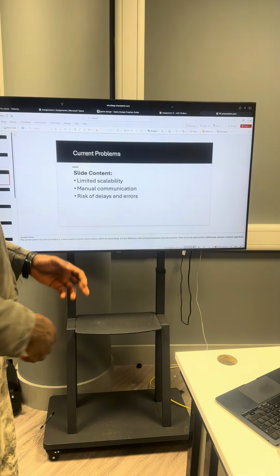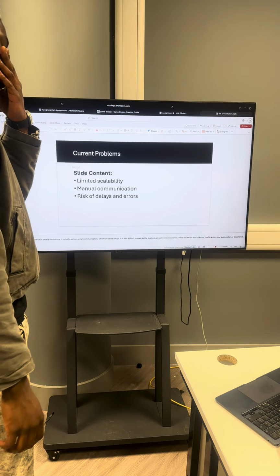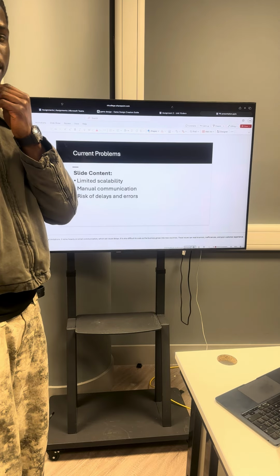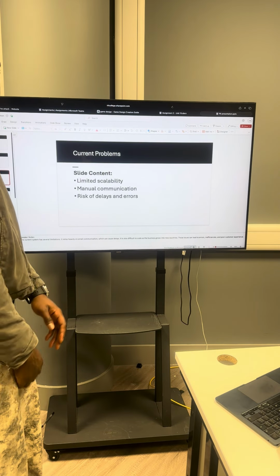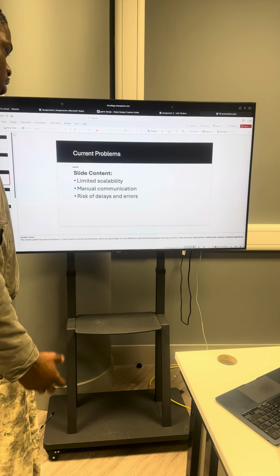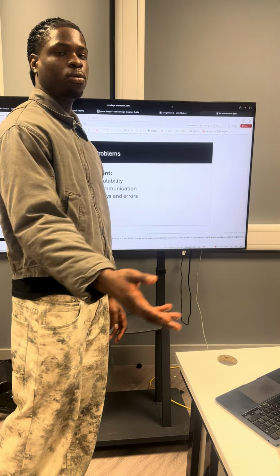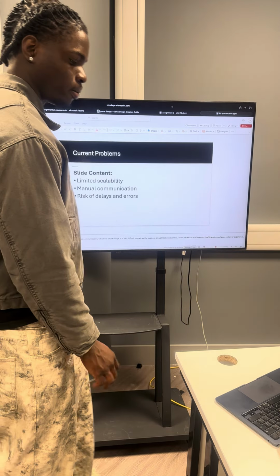So the current system has several limitations. It relies heavily on email communication, which causes delays. It is also difficult to scale as the business grows into new countries. The issues can lead to errors, inefficiencies, and poor customer experience, basically.